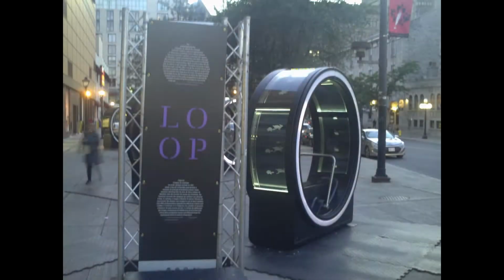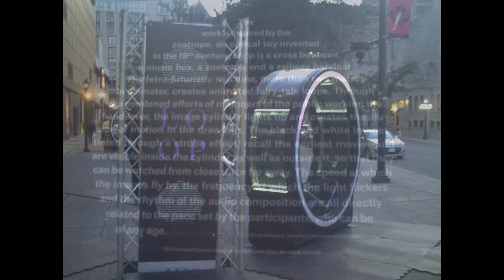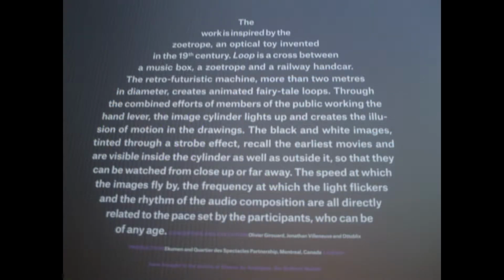The work is inspired by the zoetrope, an optical toy invented in the 19th century. Loop is a cross between a music box, a zoetrope, and a railway handcar. The retro-futuristic machine, more than 2 meters in diameter, creates animated fairy tale loops.